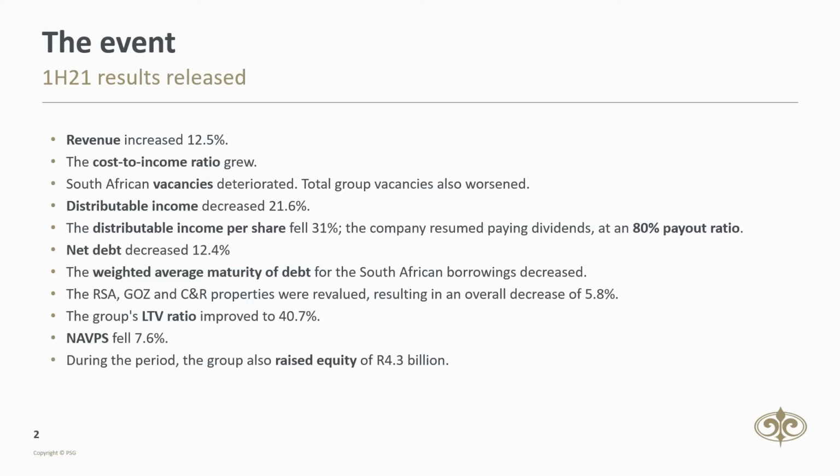The company resumed paying dividends at an 80% payout ratio, resulting in an interim dividend of 58.5 cents. Net debt decreased 12.4% to 62.2 billion rand. The weighted average maturity of debt for the South African borrowings decreased from 3.6 years to 3.3 years.